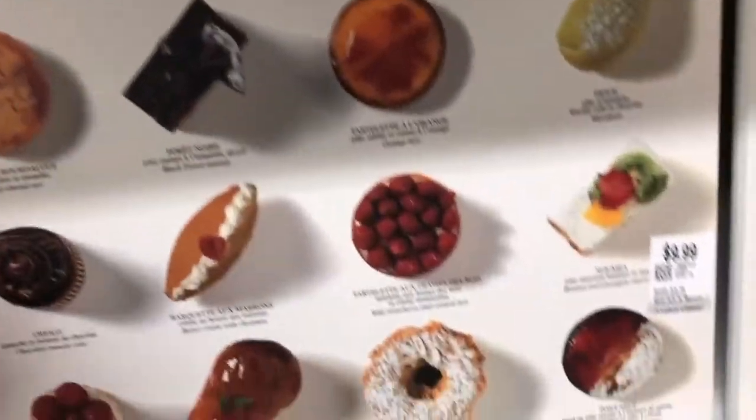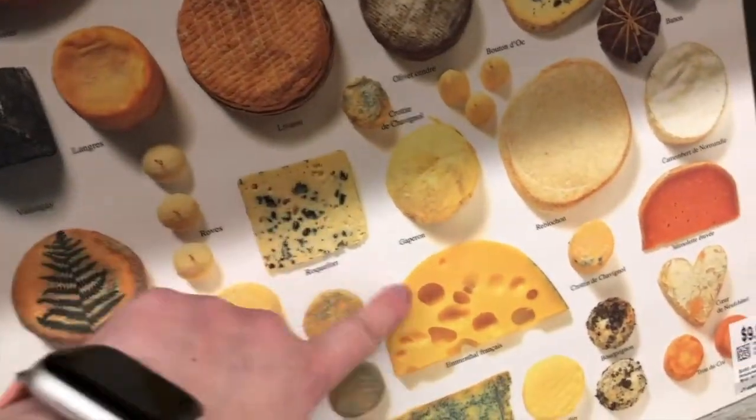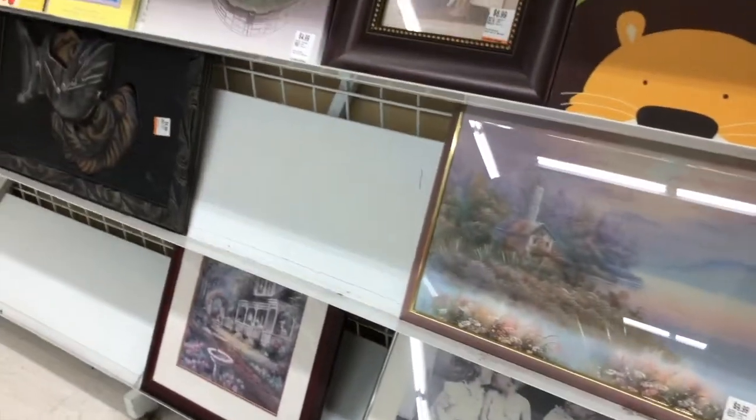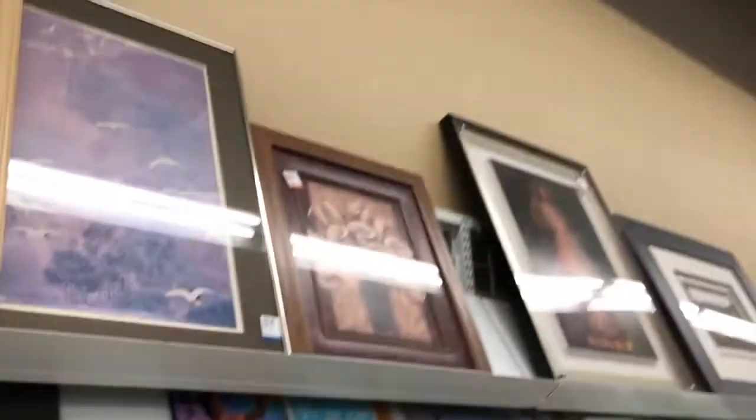And then off to the pictures, we found these interesting little ones for the kitchen. There's some cheese. And what is this? Is cheese and cheese and more cheese. Interesting pictures for the kitchen, I guess. Some oils and foods and cheese. Nothing really that grabbed my eye too much here. I always take a look just to see if there's anything. And nothing really caught my eye.